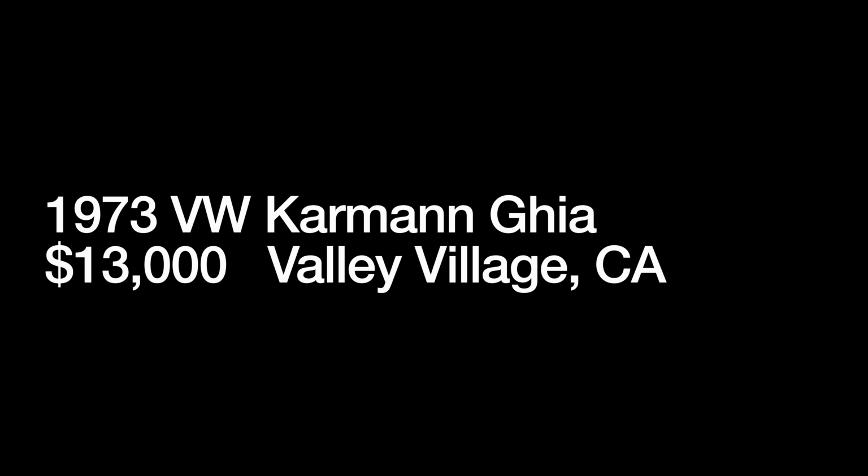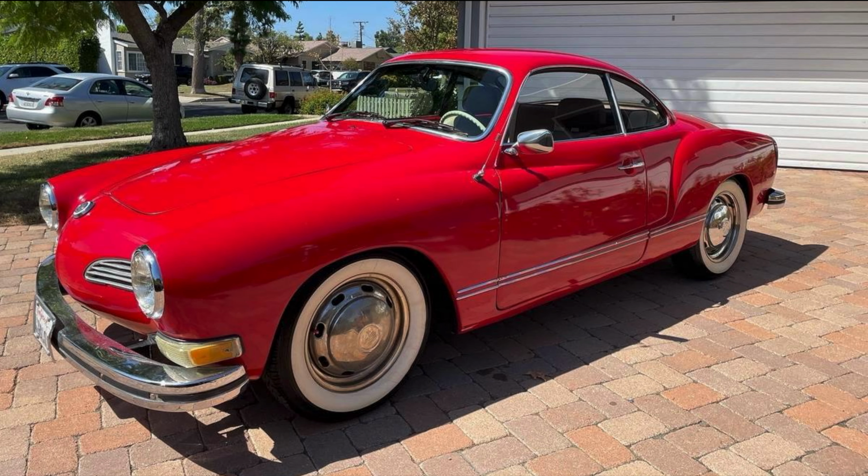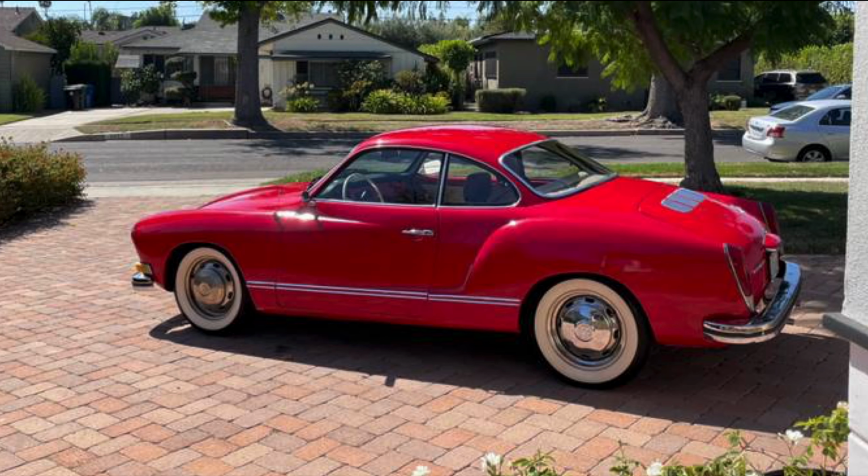Next up, we've got a 1973 Volkswagen Karmann Ghia, which is listed for $13,000, and this is in Valley Village, California. And this car just looks so nice. I don't think that white walls would have been correct for a 1973 car, but it looks correct on this car. It just looks amazing. I do kind of feel like the styling of this car is very reminiscent of a 1950s car. And I guess that makes sense because it looks like the car was first introduced in 1955.